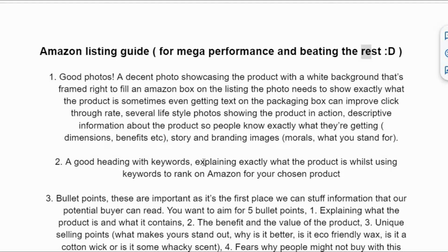Or with my storytelling candles, I try and paint a bit of a picture of what it is. So with like a fresh rain candle, I've got raindrops and I'm trying to evoke an emotion. So it's that kind of thing. Just try and use as many photos as you can. Try and fill all the boxes with photos. Just use everything to your advantage, really.